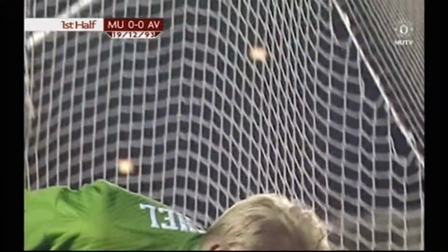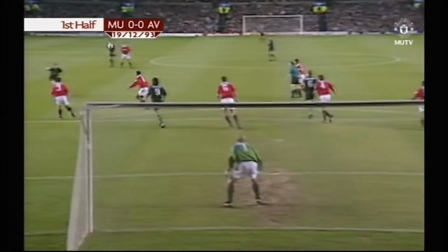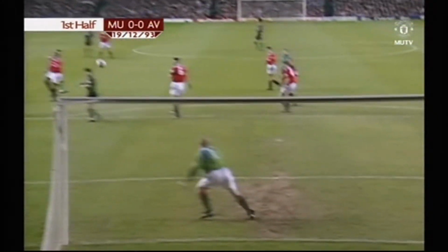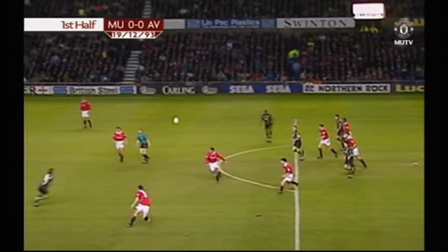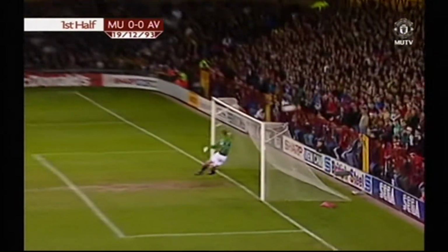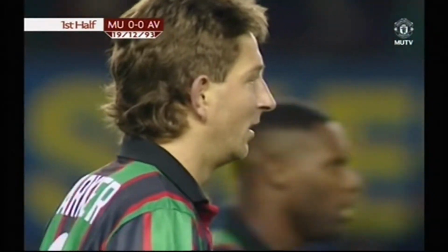United pinned back into their own half, and finally Villa found a shooting position with Parker. Oh, it's been a great start for Aston Villa, and that's a magnificent strike. Full credit Schmeichel, to be fair. He's right behind it, but we have to admire the quality of the strike from Gary Parker. And you're right, it's been a very positive start from the visitors.